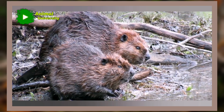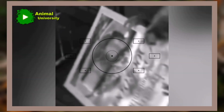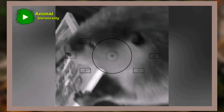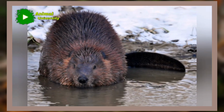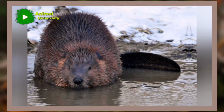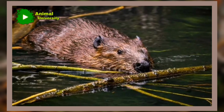Their diet consists of the soft cambium layer beneath bark, as well as the buds, leaves, and twigs of certain trees. Willows and aspens are preferred. Pond vegetation and bankside plants are also eaten. Herbaceous vegetation is consumed mostly during summer and woody matter during winter.